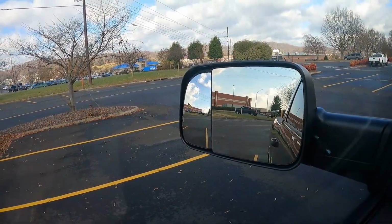Right, dog, there goes another one. That's a 2021 model. Same truck. I noticed they changed stuff. Let's just go to the fun stuff.